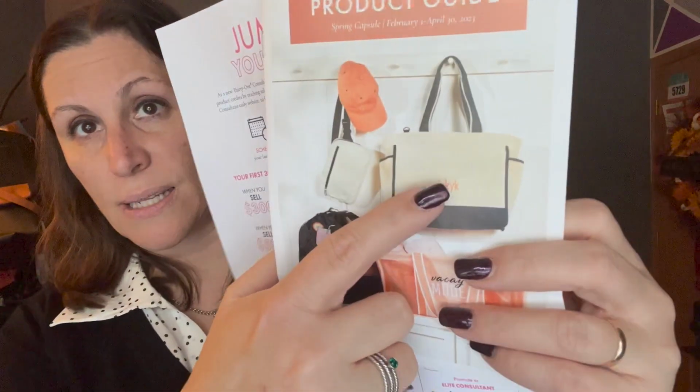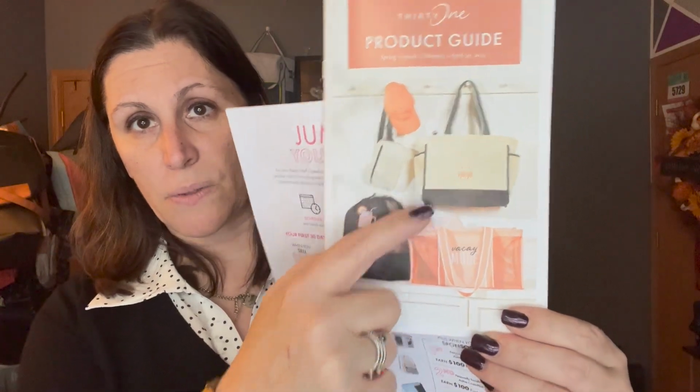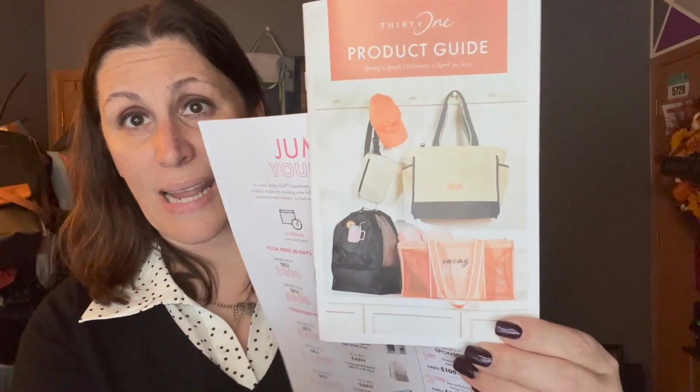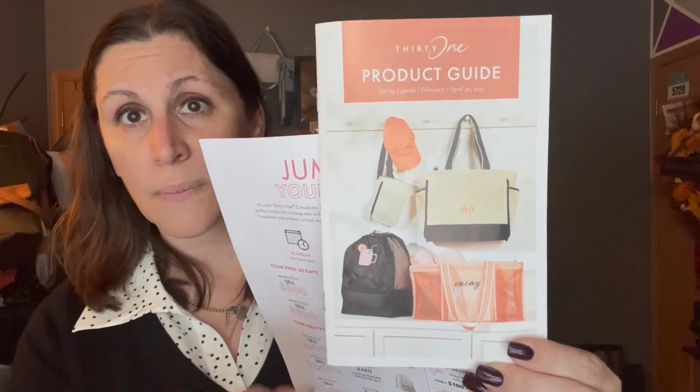So I earned that little sling bag. I earned this last month in January. This month in February, I get to earn this. This is called the boat tote, our canvas boat tote. Just so that you have an idea of size, this is a large utility tote underneath it. That's pretty big. That's a big, big, big one.